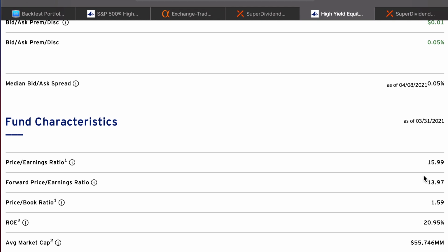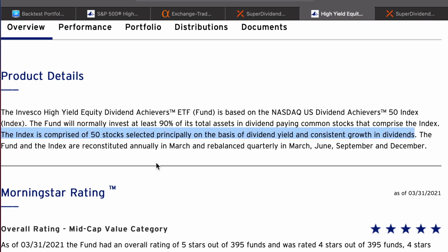The average PE ratio in the fund is 15.99, implying that the holdings are about half as expensive as the broad US market right now. The fund aims to invest in the 50 best stocks, selected on the basis of dividend yield and consistent dividend growth. So it's ideal for investors seeking a healthy dividend yield with a focus on dividend growth as well.